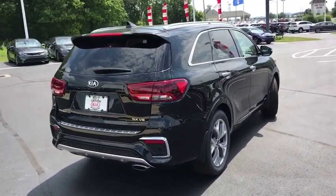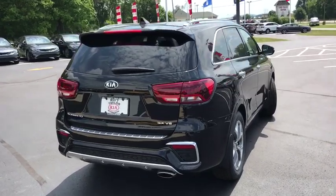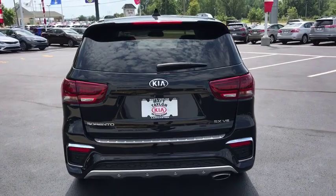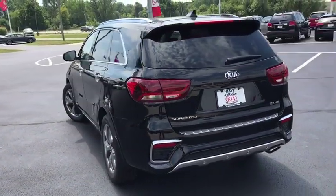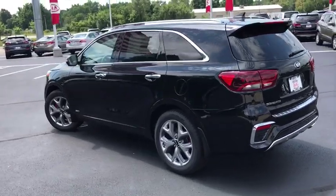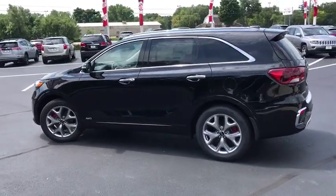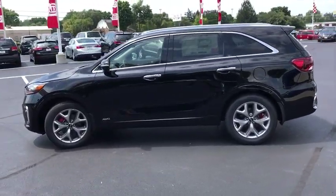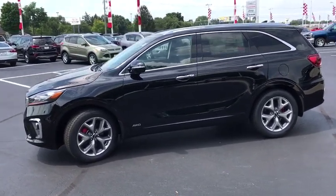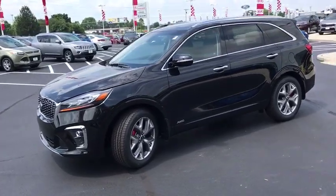Traction control, navigation system, power liftgate, LED headlights, power passenger seat, dual airbags, leather-wrapped steering wheel, power steering, four-wheel disc brakes, fog lights, heated front seats, heated steering wheel, electronic stability control, trip computer, security system, power windows, rear window defroster, tachometer, brake assist. Come see the car for yourself.